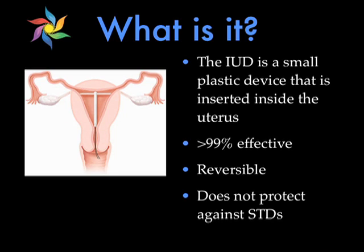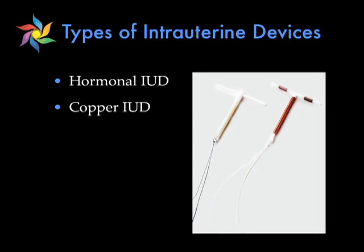The IUD is a little T-shaped device that your healthcare provider inserts inside your uterus. It is over 99% effective, and it's a reversible type of birth control that's long-lasting. Just like the pill, however, it does not protect against sexually transmitted diseases. There are two types of IUD.